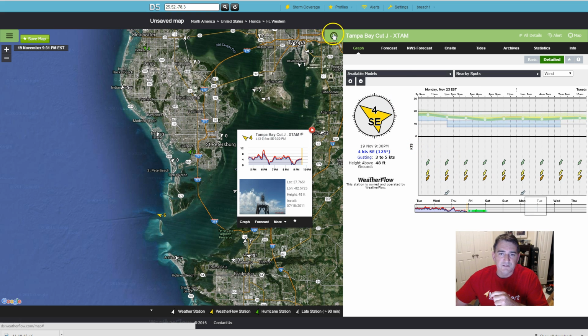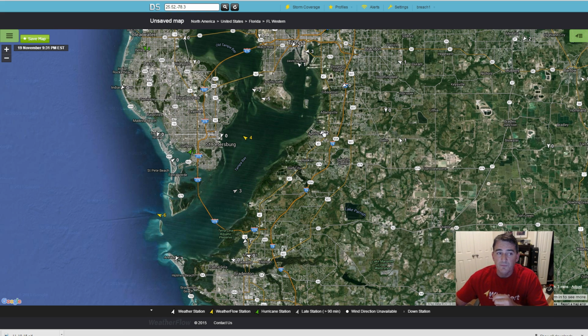So I think that's going to do it for the Tampa Bay wind report. I will try to touch base again tomorrow to give an update if there are any significant changes in the forecast or if anything changes for Saturday, because I know the event's going to be very important to you.